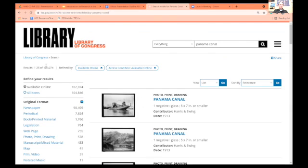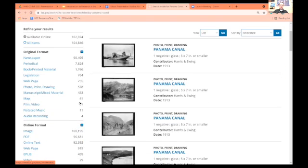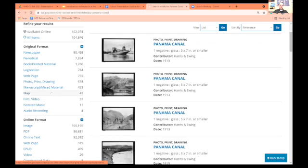So when you click on one of those things, you'll see that we get these little things that are added. So we have available online, which was our original search, and the access condition is now available online. And so with that, that will only show the ones that we'll be able to access through the website. And then from there, if we just wanted to look at maps, those are available. If we just wanted to look at any of those things, we'll do that here in a second.